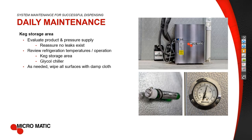So the keg storage, the walk-in cooler, if we have that, I can't tell you how many times I've literally walked into someone's walk-in cooler and I know, I don't even have to take a temperature, that the temperature's not right. So if I could head something off first thing in the morning, possibly we could be pouring beer by lunch, or dinner.